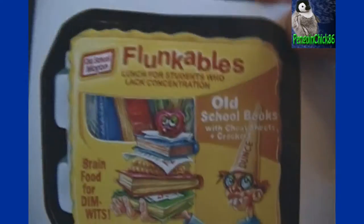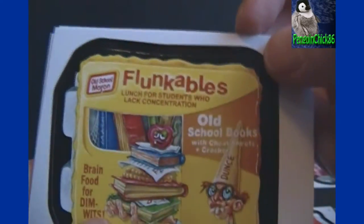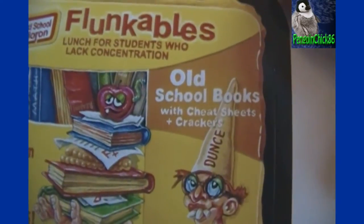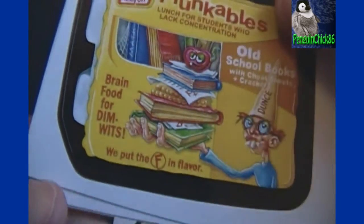And then instead of Lunchables, Flunkables. Lunch for students who lack concentration. I can think of a lot of kids this would be for. Old school books with cheat sheets and crackers. Well, that's nice. Brain food for dimwits. We put the F in flavor.